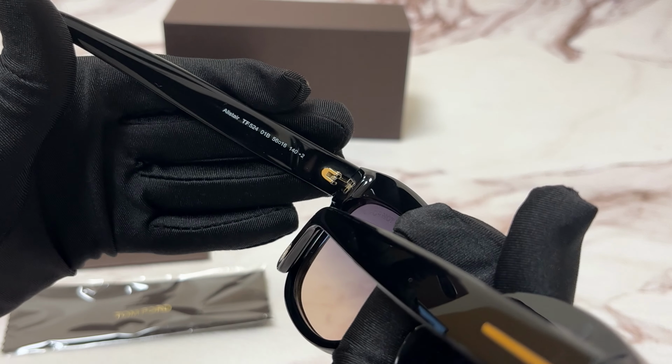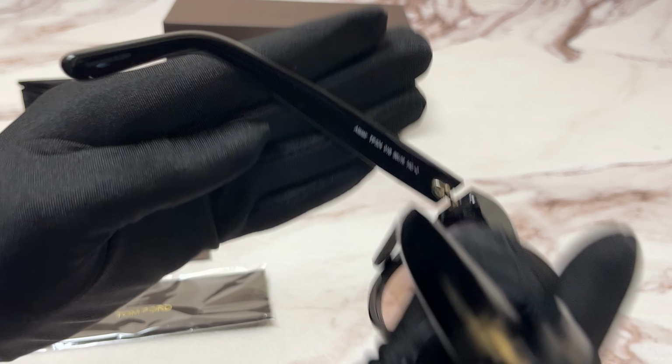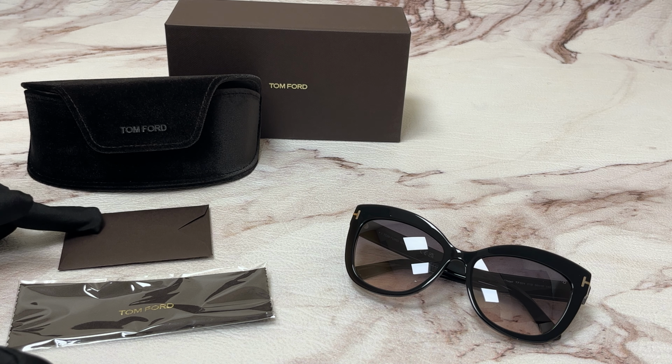56 is for its lenses, 16 is for its bridge, and 140 is for its temple. The glasses come with a box, a case, which color and style may vary, a card of authenticity, and cleaning cloth.